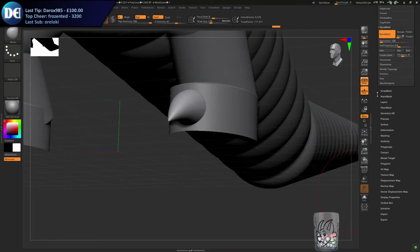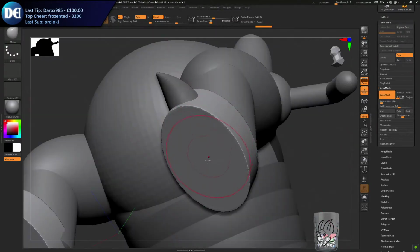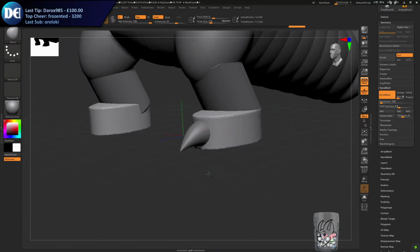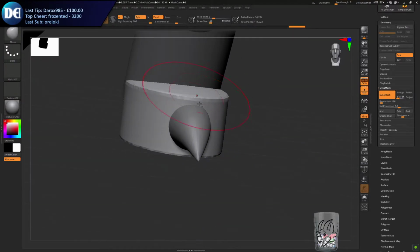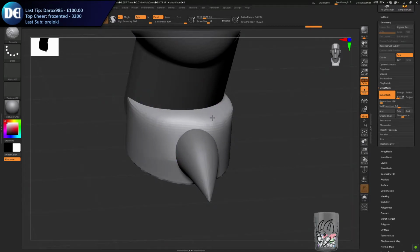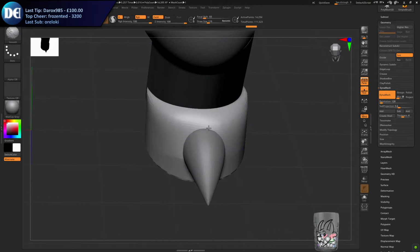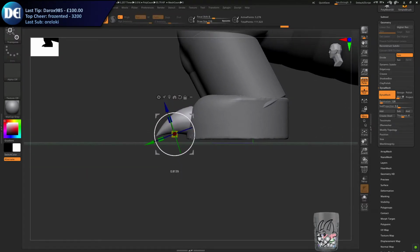And let me just quickly... Yep, data mesh. Oh no, wrong part. There we go. And while I'm at it, I think... Is that mirrored? Yep, it is. Good. Just gonna quickly curve this bit in as well. So I think that will give me a much better basis for when I'm doing the claws, or placing them anyway. Like that.